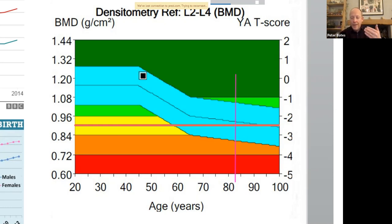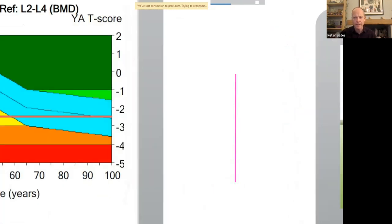So osteoporosis is a normal thing. It's not a disease. It's a normal thing in the over 80s. It's kind of like part and parcel. Half of them have it, half of them don't. A decline in bone mass over the years is totally normal. Okay.